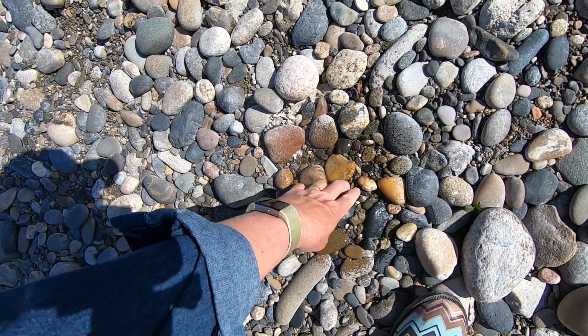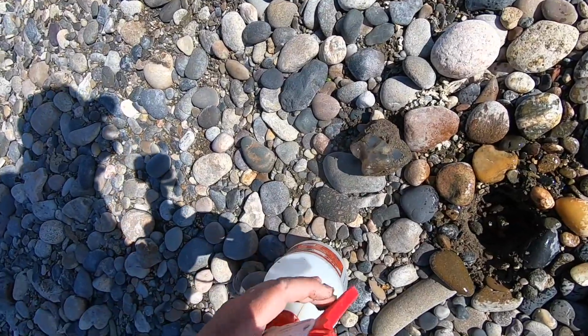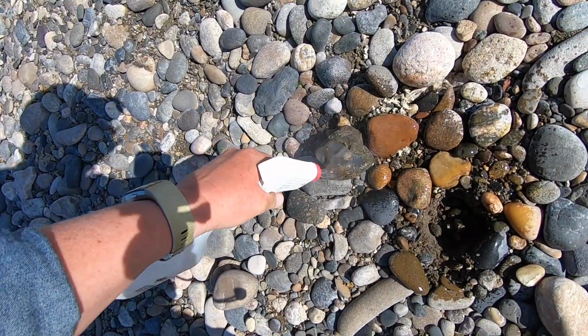Ooh, this one looks pretty. Ooh, this one looks pretty big. That's a nice chunk. So many beautiful rocks.